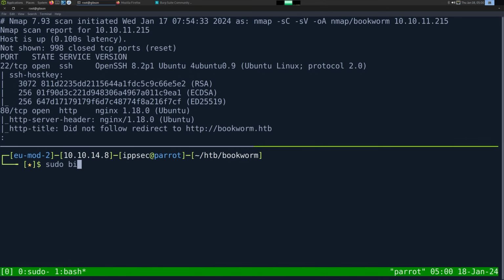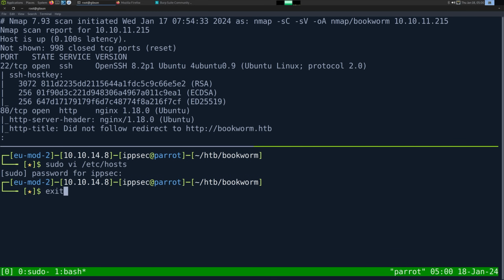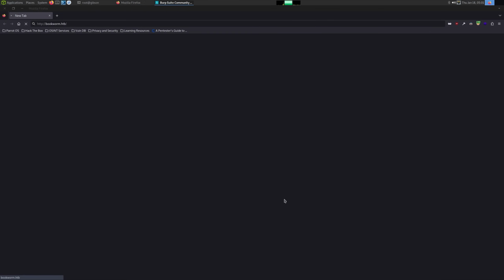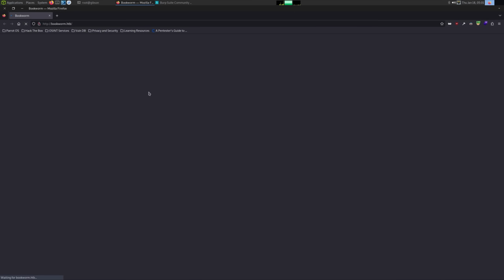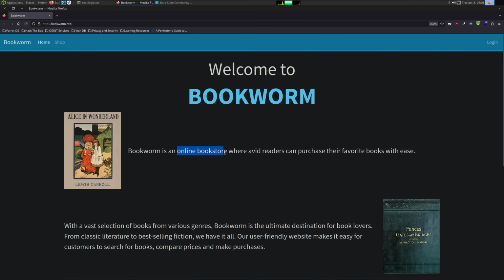So sudo vi /etc/hosts, and then we can add 10.10.11.215 bookworm.htb and check out the page. So let's go to http://bookworm.htb. We probably want to turn Burp Suite's intercept off. Let's go over here, Proxy, Intercept, there we go. And it looks like we have an online bookstore.